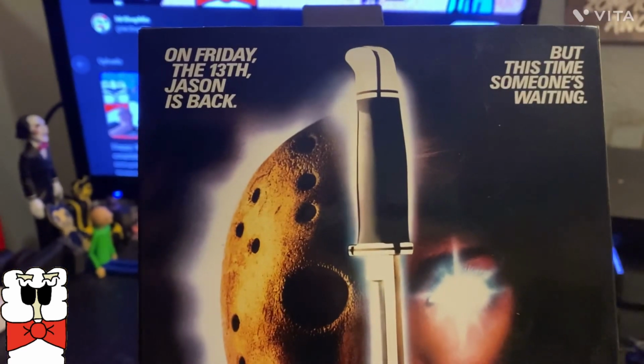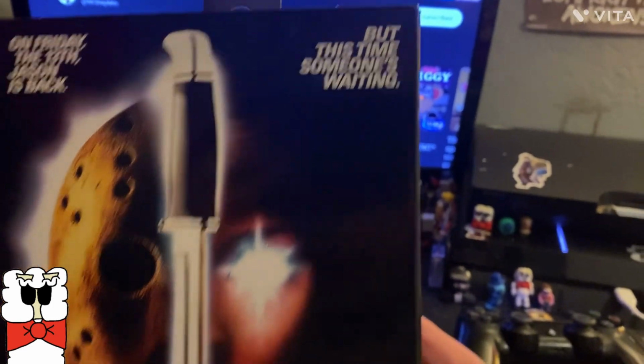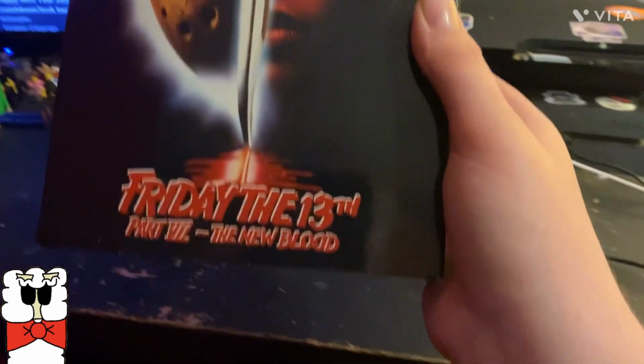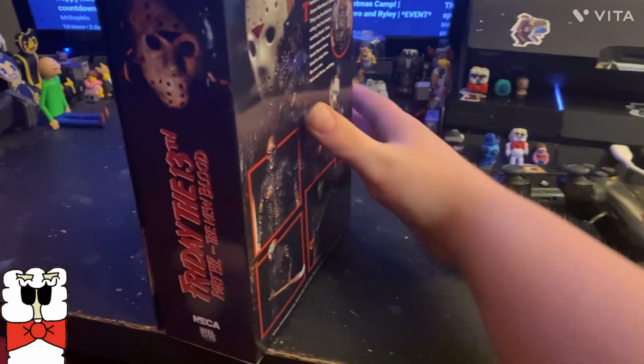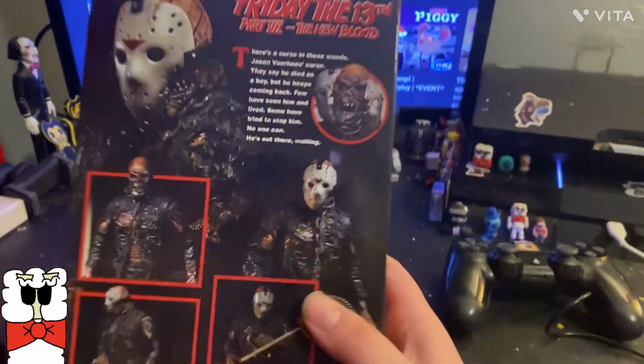On Friday the 13th, Jason is back, but this time someone's waiting. I don't think it's a machete in the middle of their faces. I don't know why they wouldn't put a machete, but Friday the 13th, Part 7, A New Blood. Here's the side of the box. And here's the other side. Same thing. And here's the back.